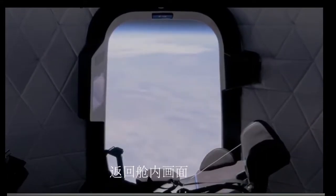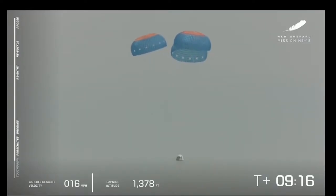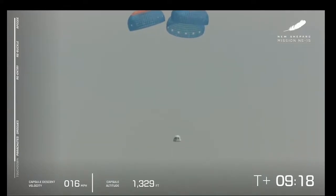So far, so good. A nominal launch, nominal landing for the booster. We're waiting for the crew capsule to come into land. We're at about 1,600 feet to go. And a nice smooth descent at about 16 or so miles per hour. Just at about 25 or so kilometers per hour. That is a nice smooth descent.